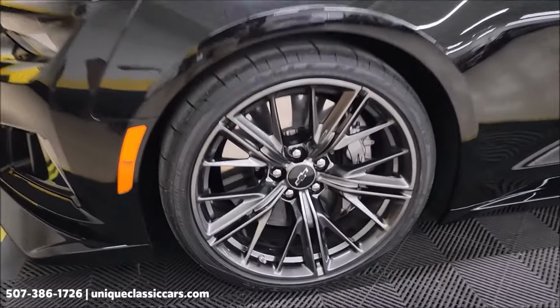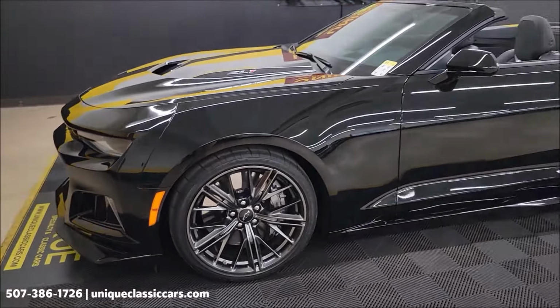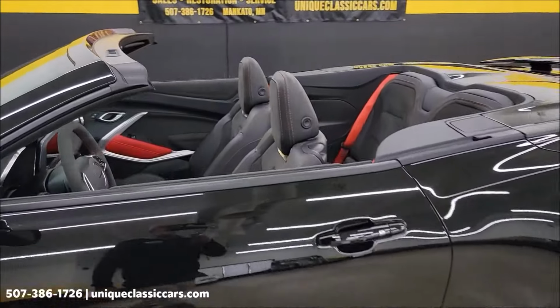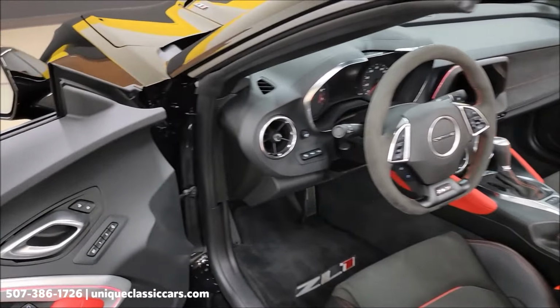Look at the size of the brake rotors on that thing. Needs it with the performance it has, no doubt about that. What a blast of a car to drive. Speaking of which, let's check out this interior a little closer. We're going to fire it up. I love these Recaro bucket seats in this thing.